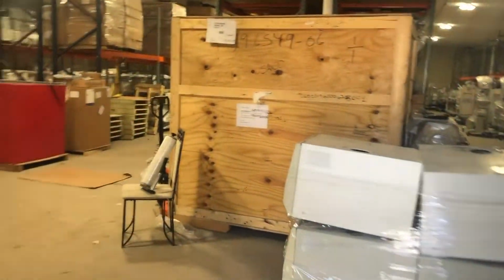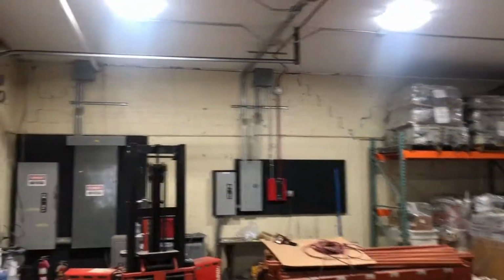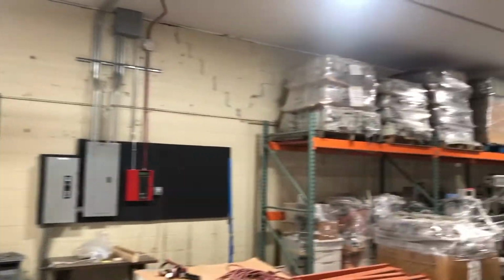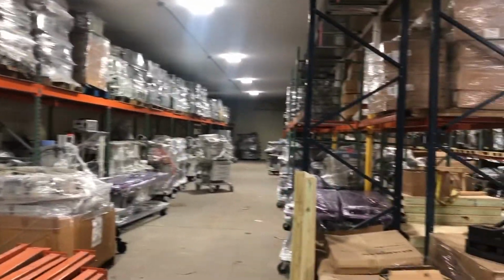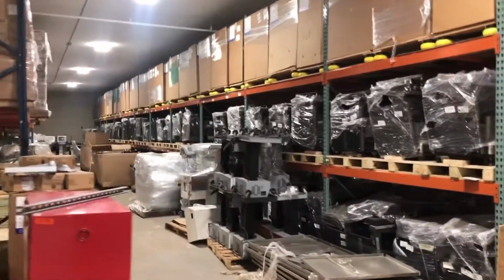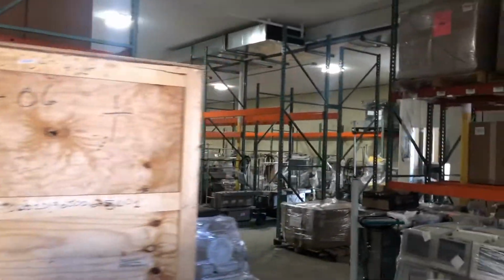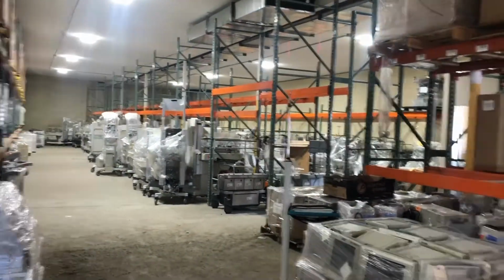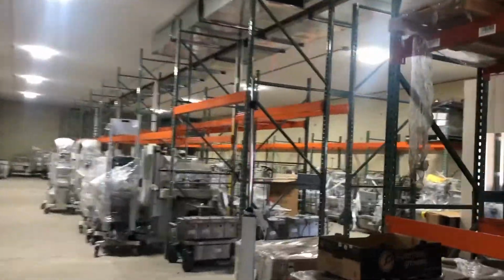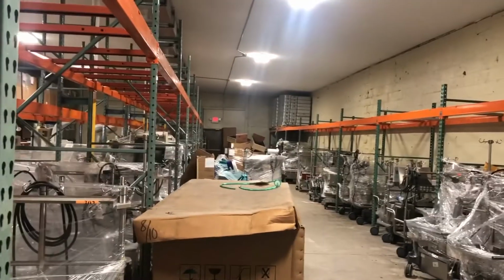Separate utilities for this building. All the electrical is in the corner. There's basically 4 rows. All new lighting. There's a new rooftop unit on the top of the building for the gas heat. Bathrooms to the right, they're roughed out. And the back of the building on this side.